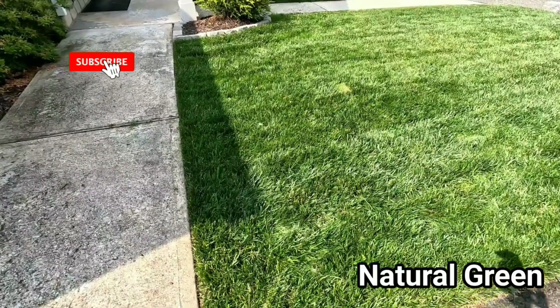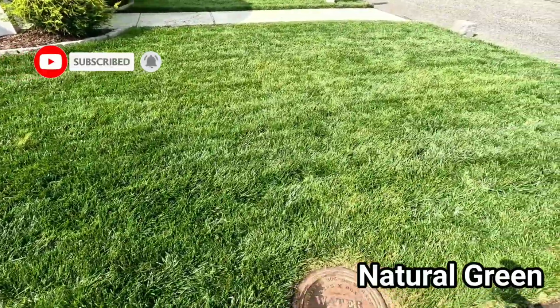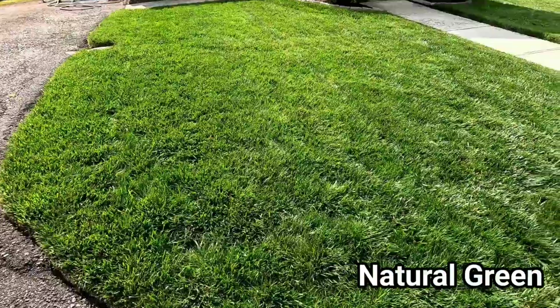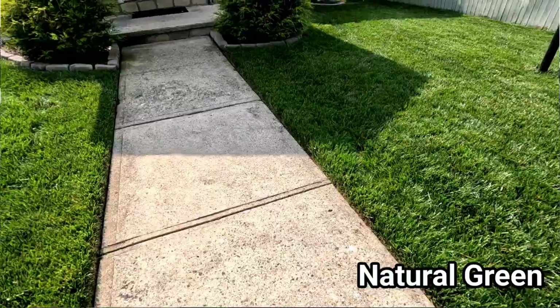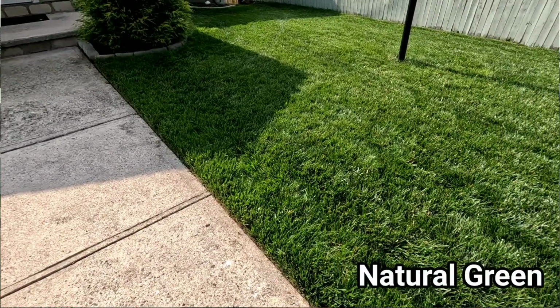Okay, so taking a look at the yard, this is the yard in its natural state. This is before applying any fertilizers, any supplements. This is me strictly just mowing the yard 2 to 3 times a week and watering deeply. And as you guys can see, the yard is naturally green on its own. So the credit goes to the grass variety and the grass seed that I'm using.